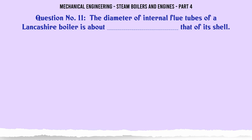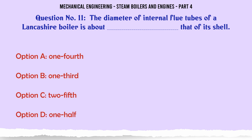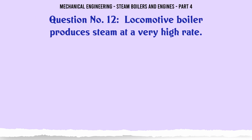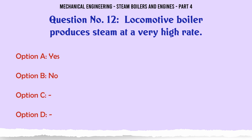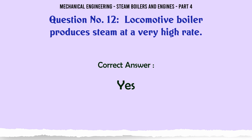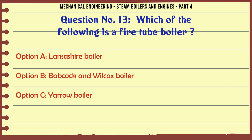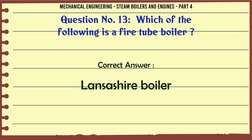The diameter of internal flue tubes of a Lancashire boiler is about what fraction of that of its shell? A. 1/4, B. 1/3, C. 2/5, D. 1/2. The correct answer is 2/5. Locomotive boiler produces steam at a very high rate. A. Yes, B. No. The correct answer is yes. Which of the following is a fire tube boiler? A. Lancashire boiler, B. Babcock and Wilcox boiler, C. Yarrow boiler, D. None of these. The correct answer is Lancashire boiler.